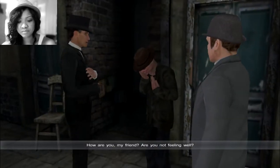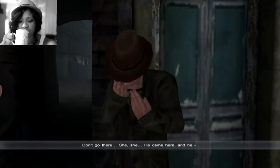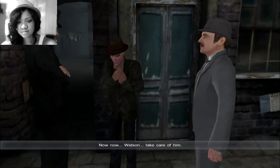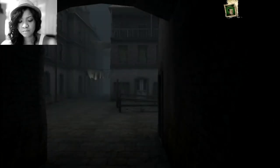So who's this guy? How are you, my friend? Are you not feeling well? No. My friend is a doctor. He can take care of you. Don't go there. He came here and he... Now, Watson, take care of him. Miller's Court. Let's see what's behind this wall.